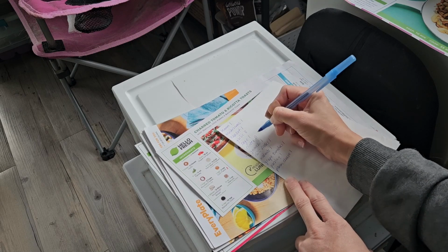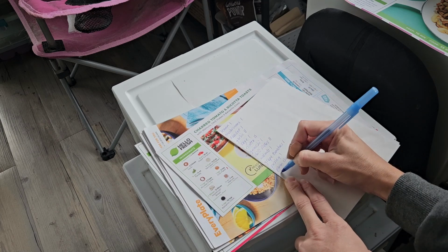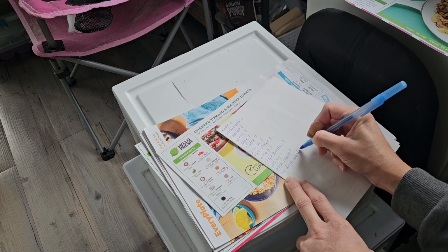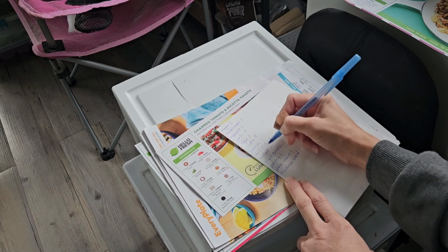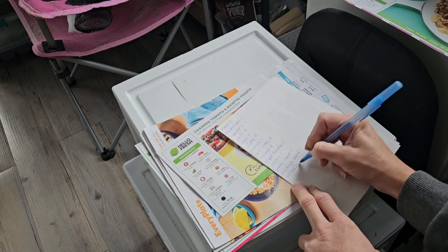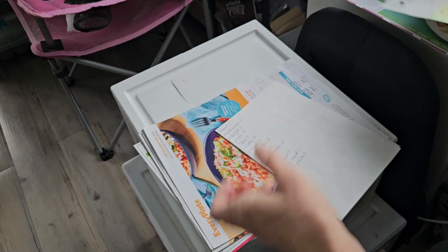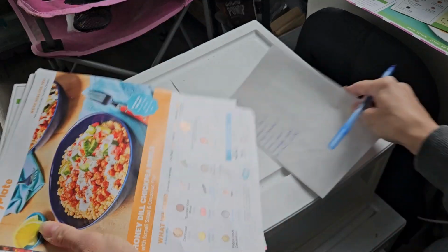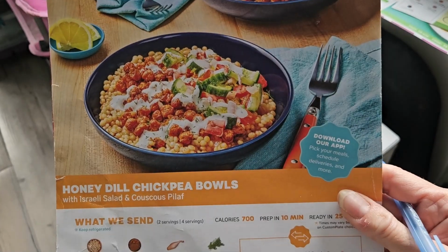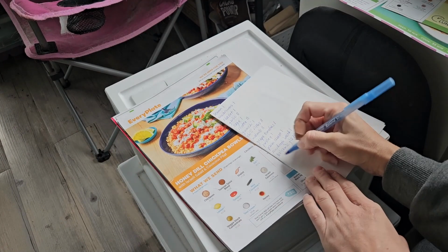Ricotta again, chili flakes again, sourdough bread, walnuts again, balsamic glaze. Honey dill chickpea bowls. I'm going to write down those ingredients.